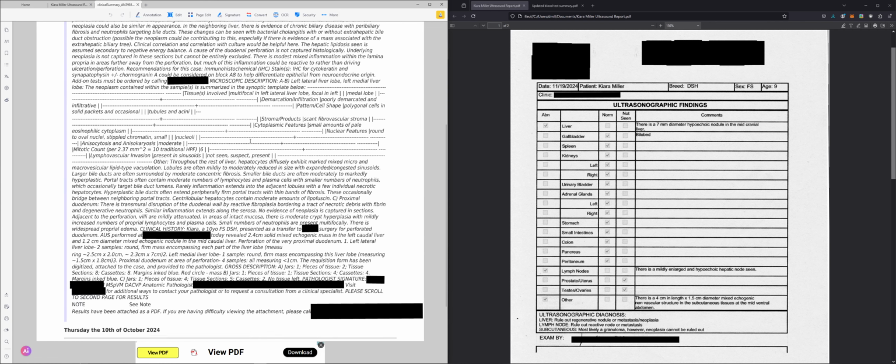So this was her ultrasound findings before. Besides the large tumors that they removed, they found other masses in her liver that were approximately underneath 1 centimeter large, and that is about the same as what they found in her new ultrasound findings, which was about a 7 millimeter diameter hypoechoic nodule in the midcranial liver. It's about the same size as when they did the previous ultrasound, so it's not growing. Her liver cancer is not growing.